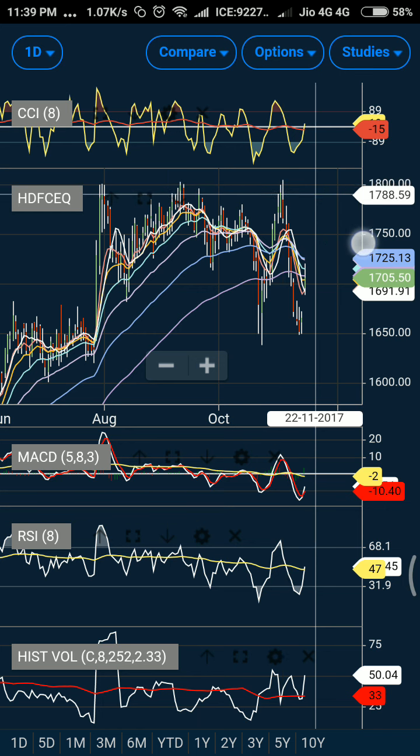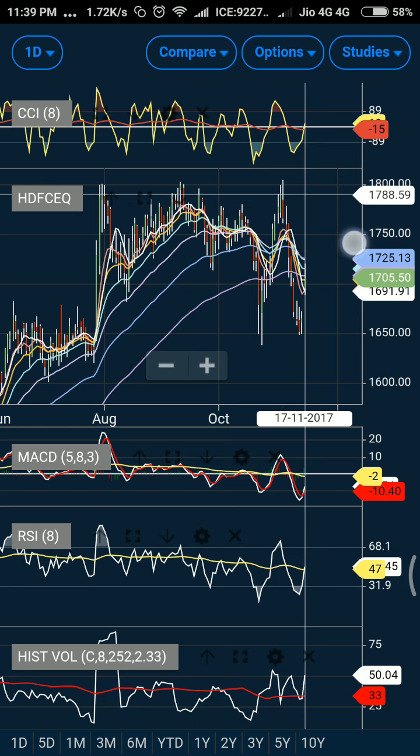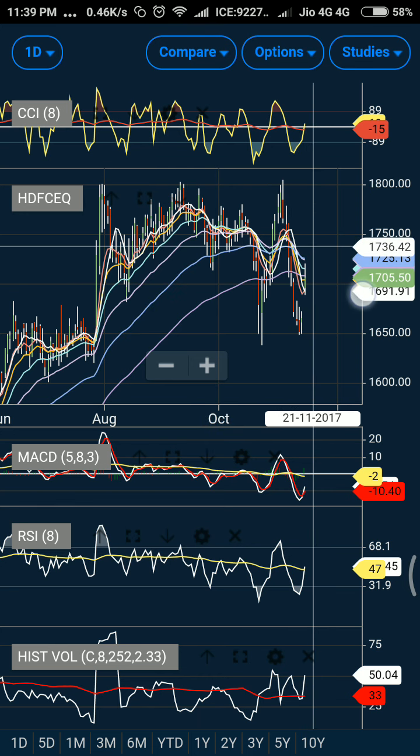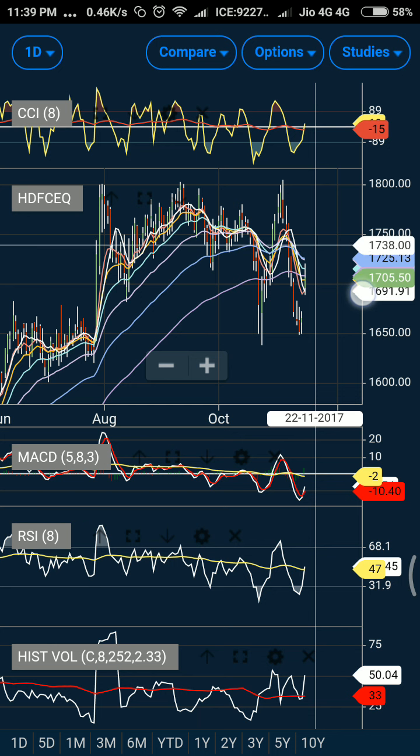I hope this analysis made some sense to you, because you cannot analyze and predict a stock by its fundamentals alone. There are various ways you can analyze a particular stock, but what I feel you should do is just observe the candlesticks' behavior. It suggests the market participants' expectations.